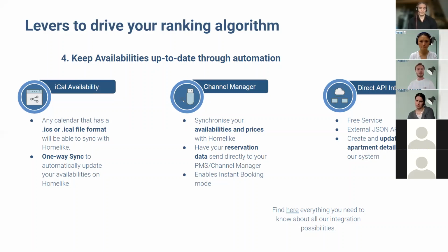The third option that we offer, a little bit more tech savvy, I would say, is a direct API integration. The HomeLike API is completely open. Everybody can integrate directly to our API. Usually the time it takes to integrate is about 6 to 8 weeks, and it's completely modifiable according to your needs. We also give you support, most of the time through a shared Slack channel during the integration period, to make sure that everything goes smoothly.